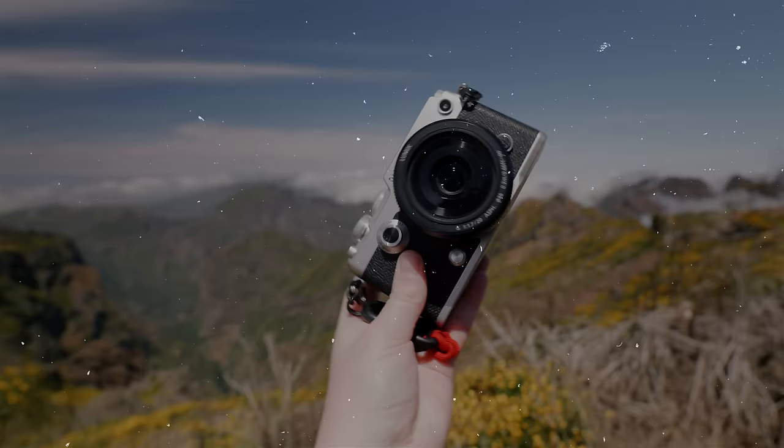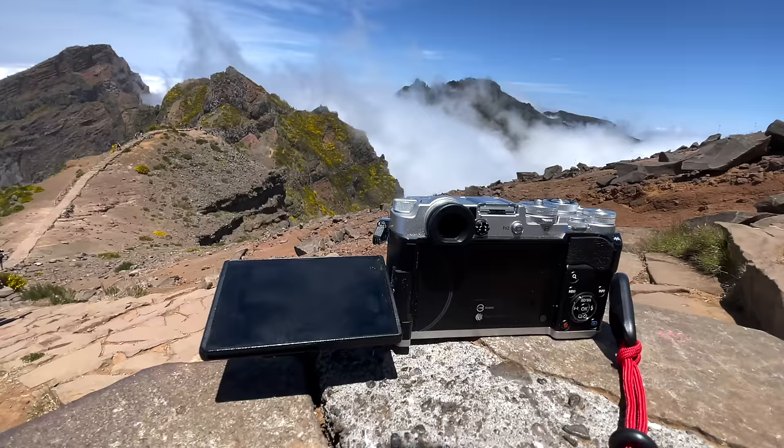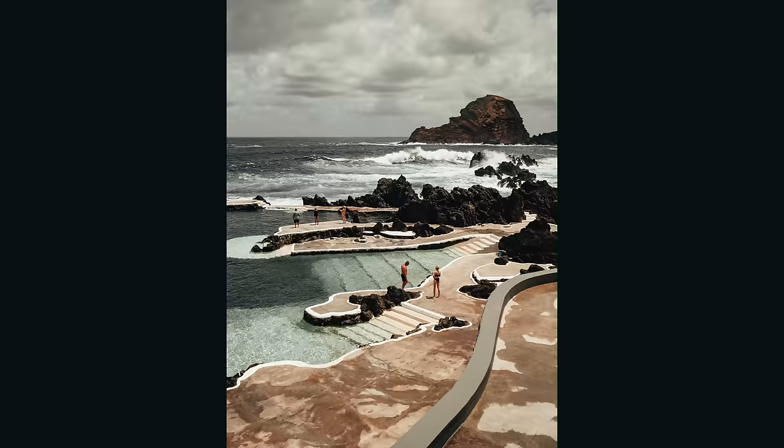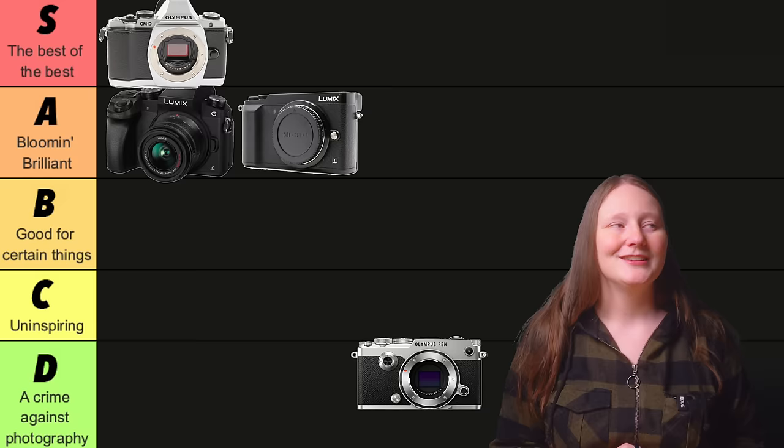The Pentax, another one that I regret selling. Let's not muck about. It's one of the best, if not the best, Micro Four Thirds photocentric cameras ever made. So yeah, it's going straight in the God tier.